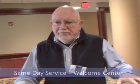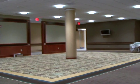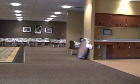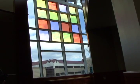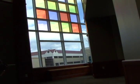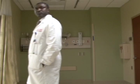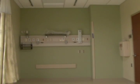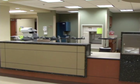What you'll see in a lot of areas is what we're calling a welcome center, a place where people can relax a little bit while their family member is in for, in this case, an outpatient procedure. And this is where patients undress, they're prepped for whatever procedure they're going to get. They proceed out to wherever they're going. Endo is right over there. The cardiac cath areas are there. The invasive labs are there, and the OR is right down there.